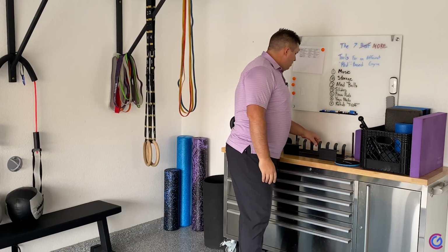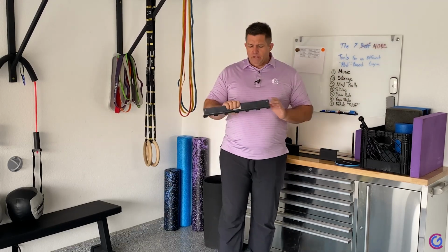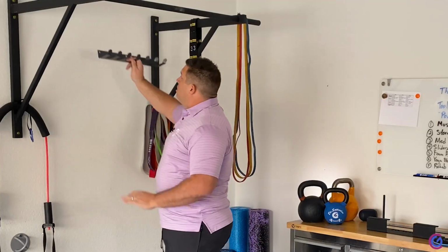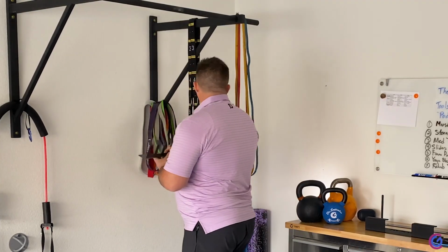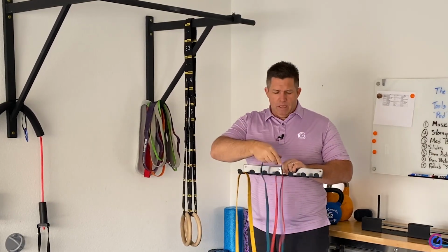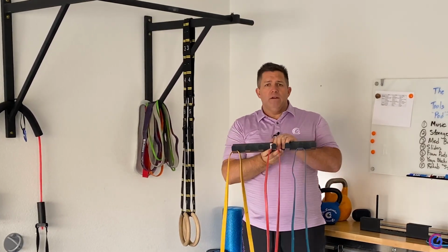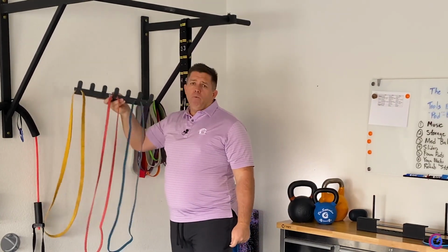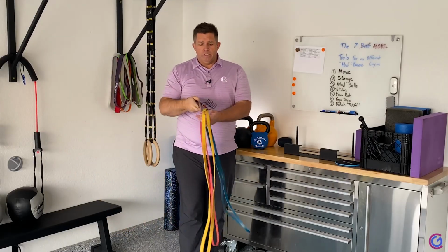Some other things to think about. So in the last video, I talked about bands. Well, I have this rack. I haven't installed it yet, but this is going to go up here by my pull-up bar, right? And this is to store all my bands. So I can separate them and keep them hanging there and out of the way. And instead of a big rat's nest, they're going to be up here on the wall, right? So that's for band storage. So I really like that.